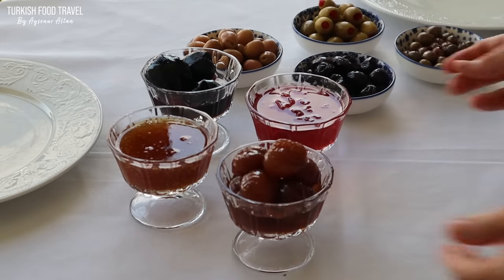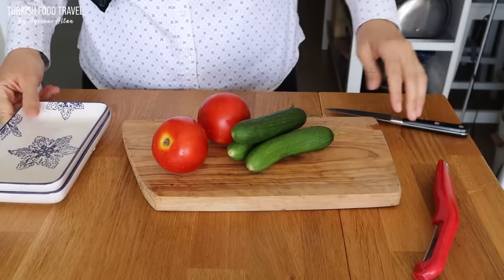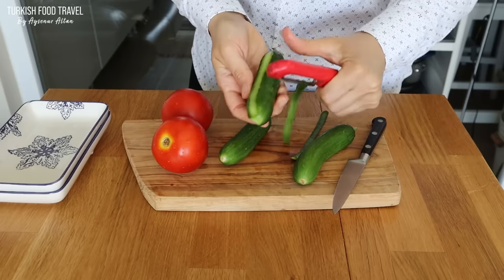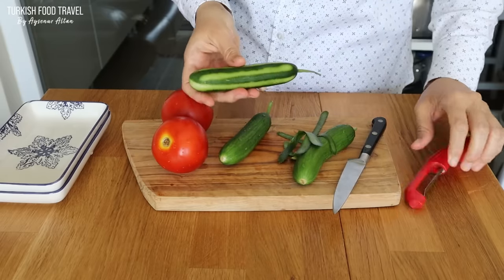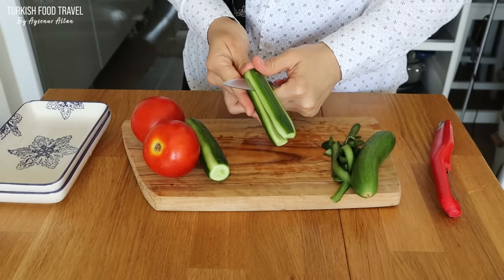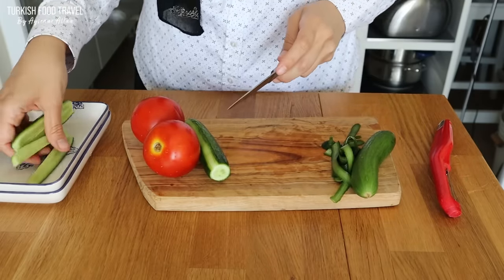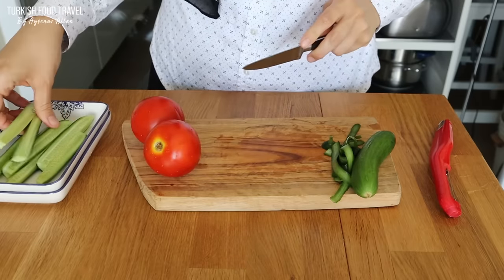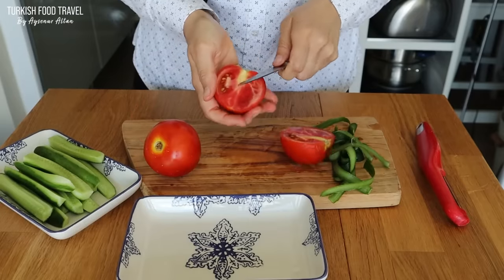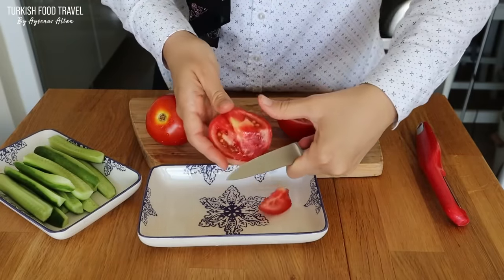I'm also placing small dessert spoons to serve my jams. One of the essential and traditional things we eat in breakfast is tomatoes and cucumbers. We have these small cucumber types we call Çengelköy salatalığı, curvy cucumbers. I think they look pretty cutting like this. And for the tomatoes, I'm just going to cut them in wedges.